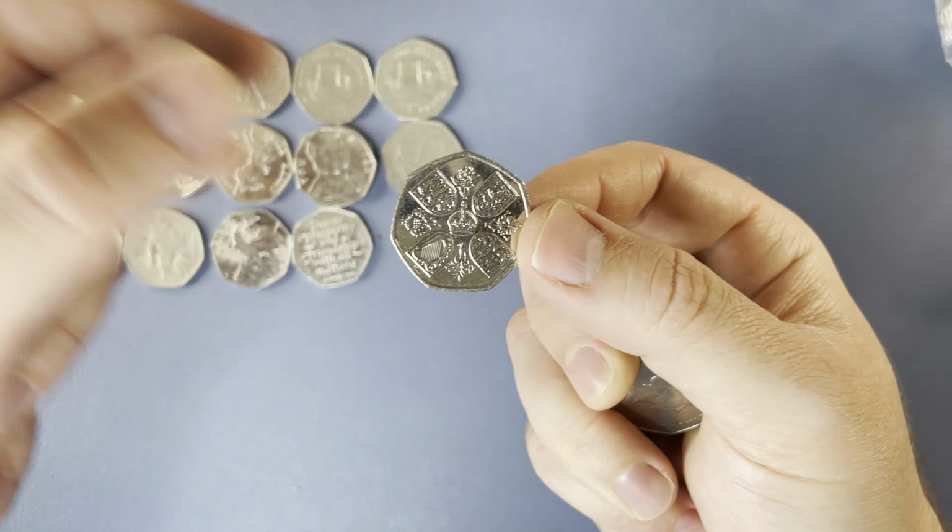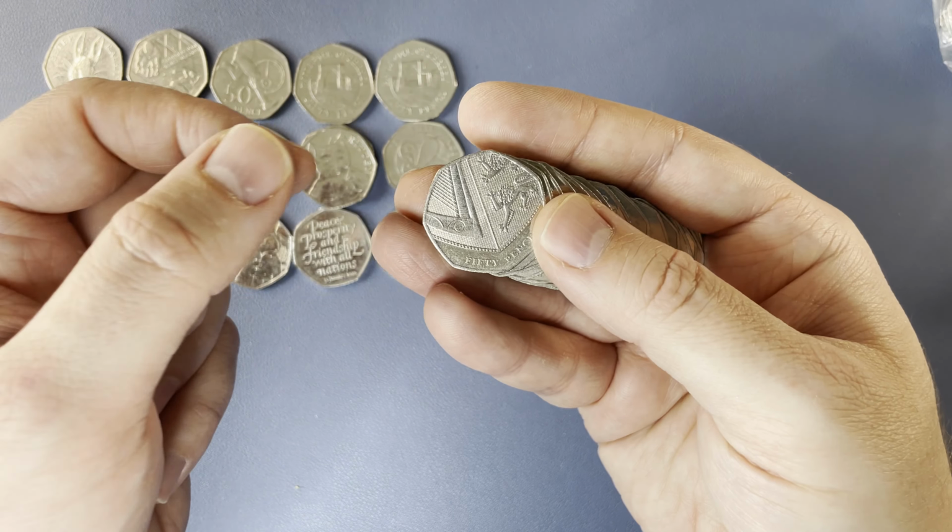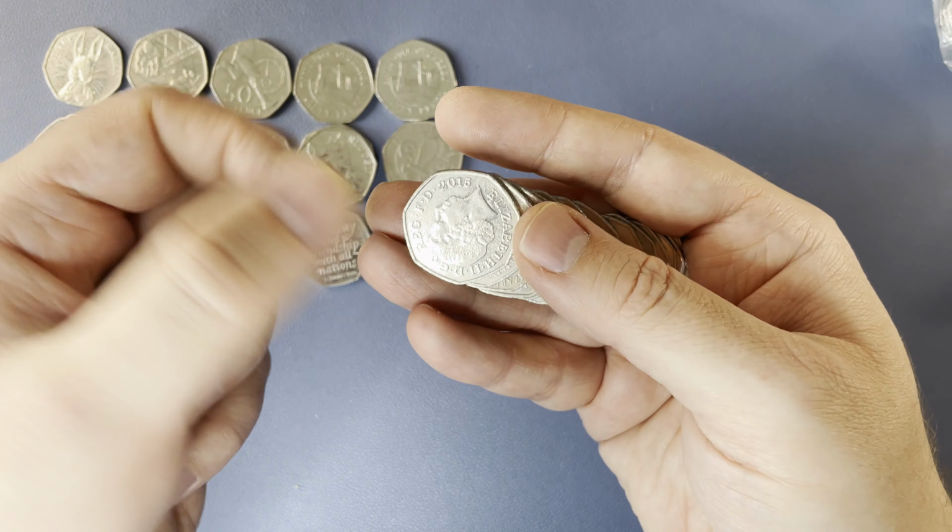Benjamin Bunnies. So this is the most common commemorative 50p in circulation. There are known to be rotation errors though, so just check that one. Absolutely fine. So I'll sign that one and send it back out for someone to find. Only one more 2017 Potter to find now to complete the set.